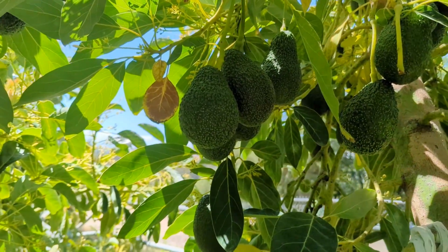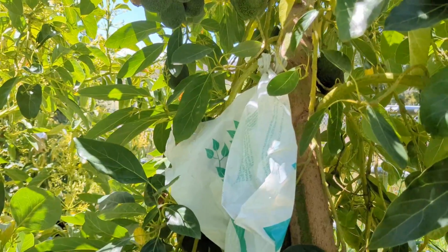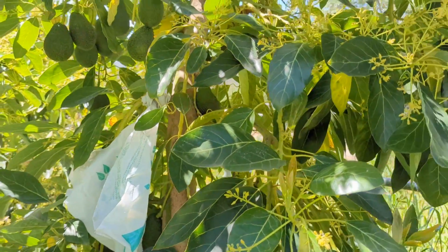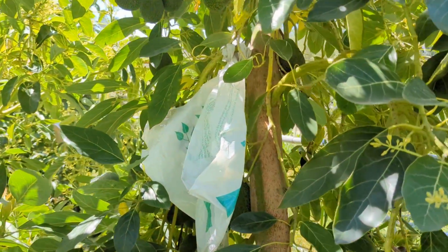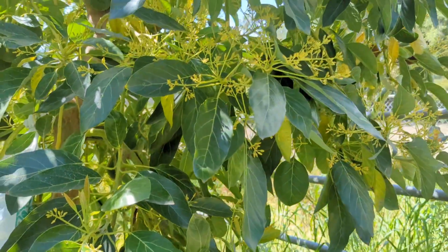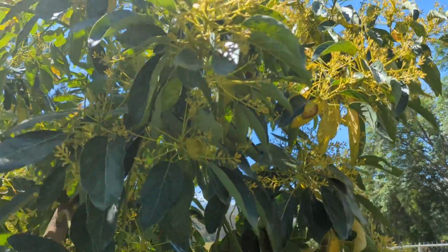All right, you can see I have fruit still hanging on my Hass, and it's flowering again. So of course I got this bag to help deter squirrels because it's supposed to flap in the wind. Semi works, doesn't really work that great, but I'd rather have it and have it work sometimes than not have it and deal with the animals. So as you can see, the Hass is flowering and still holding fruit.